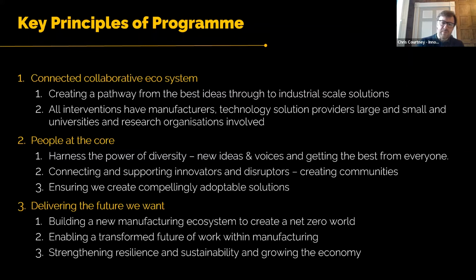We also have a positive outlet in terms of delivering the future we want. There is an opportunity to build a new manufacturing ecosystem, to create a net zero world. If you look across all sectors, they're transforming at a tremendous rate, and that'll need to go further and faster to deliver net zero ambitions across the food sector, pharmaceutical sector, automotive, aerospace, and so on. Working on how to manufacture these future products is a massive challenge, but a massive opportunity.